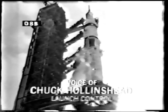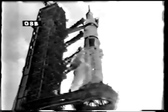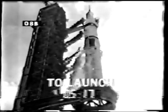Final computer programs are now being run to place the launch vehicle in a launch mode. In the spacecraft, the final actions to be taken there will be at the T-minus 4-minute mark. Paul Weitz will turn on the spacecraft batteries, and at T-minus 45 seconds, the last action to be taken by the crew will be taken by Pete Conrad when he makes a final guidance alignment. We're coming up now to the 5-minute mark.